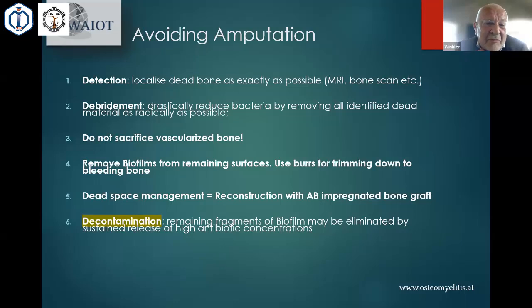We just remove the biofilms from the remaining surfaces, use burrs for trimming down to bleeding bone. And when we have eliminated the dead bone, we have a dead space management, which must be filled. And for this filling, we use our specially designed antibiotic impregnated bone graft.